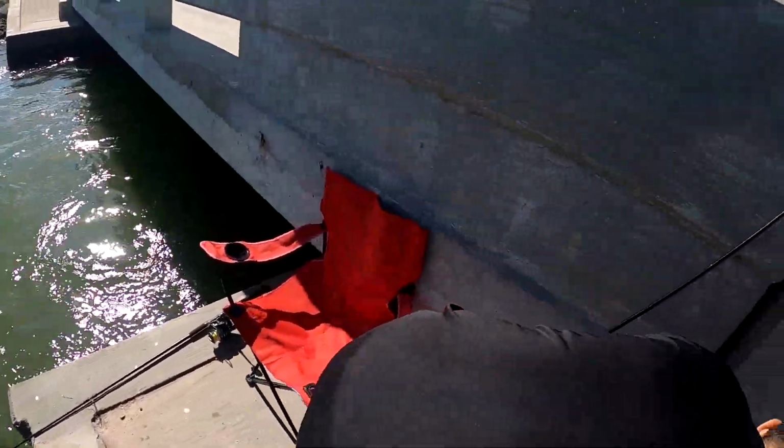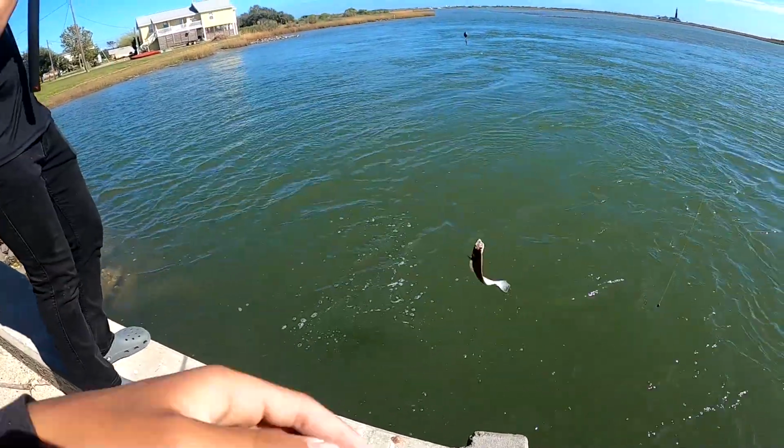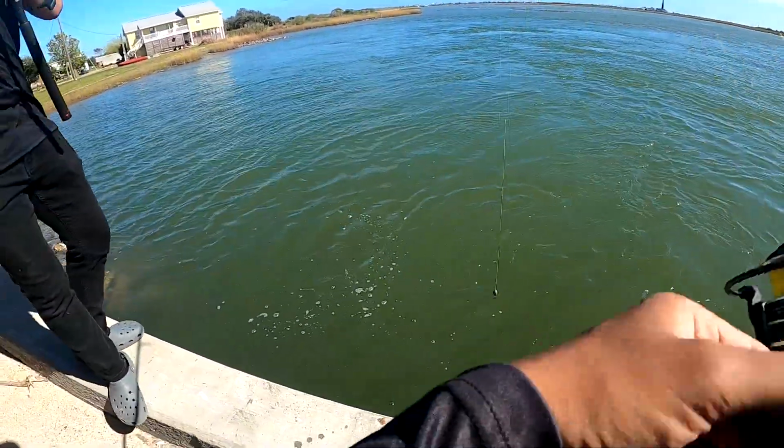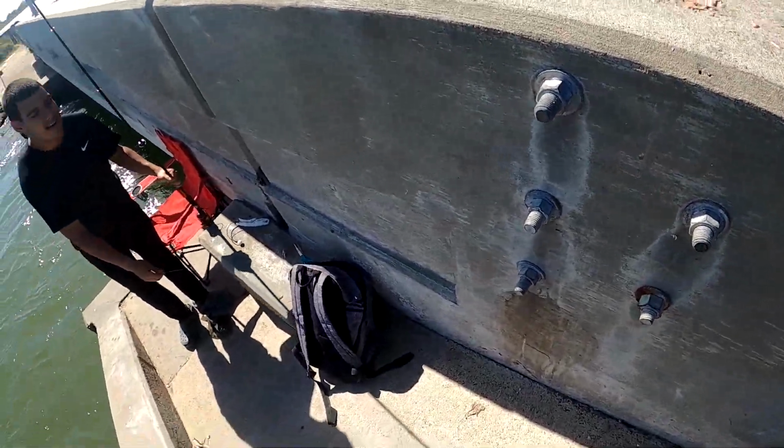Let's go, Criscool, let's go! Another flounder. Oh my god, bro. This place is stacked with flounder, bro. That was two casts in a row. If only we could keep them. Yo, what size is this? What's keeper? It's 15.